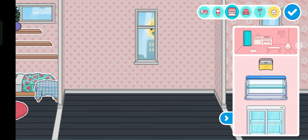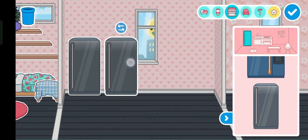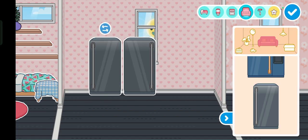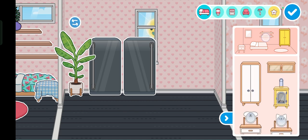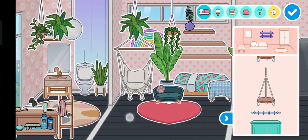So first, let's get a fridge. Two fridges will be awesome. I really want two fridges in my house, but I only have one. Okay, let's now add this. This is perfect. And let me just move this to the side right there. And a little plant right over here. I'm really trying to make it super aesthetic that I really like.